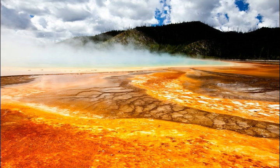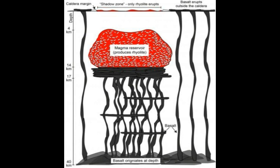This rhyolite is derived from a magma reservoir located in the shallow crust. It's about 3 to 10 miles below the Earth's surface, and it provides the heat to fuel Yellowstone's vast hydrothermal systems of hot springs, mud pots, and geysers. We know that Yellowstone has 60% of the world's geysers and over 10,000 geothermal areas.